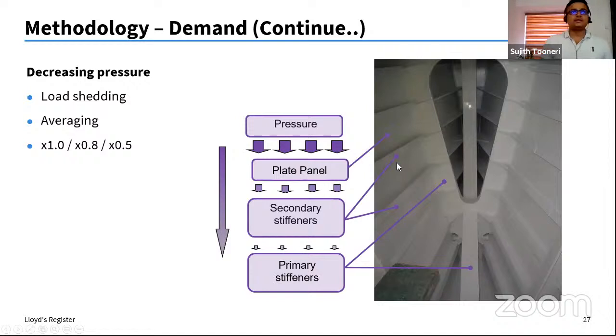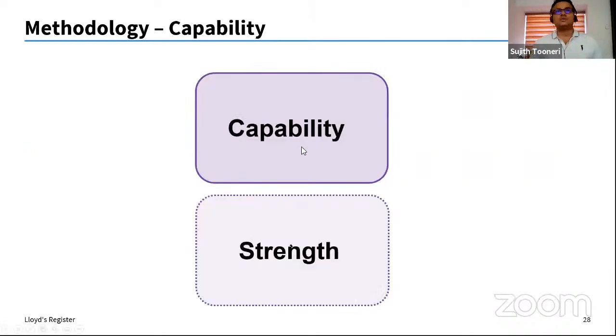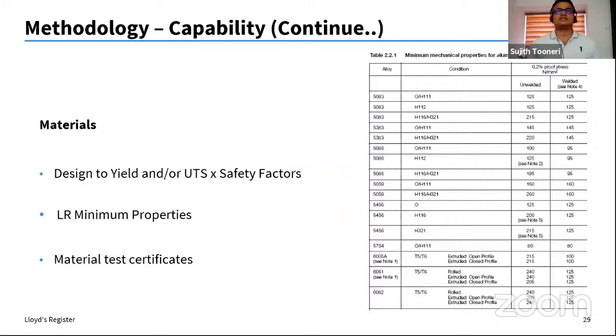While developing these SSC rules, it was decided that load shedding theory is followed. What it means is that when the vessel is at sea, 100% of the pressure is absorbed by the plate and 80% is transferred to secondary stiffeners. And finally, only 50% is transferred to primary stiffeners. So this load shedding theory is used while deriving the pressures for scantling derivations. Now we have talked about environment. We select the environment where this vessel operates. After that, load is calculated. And next, we will do the strength assessment.